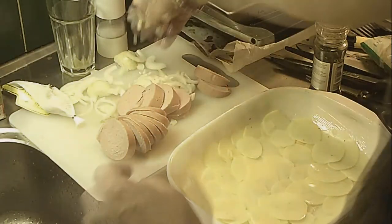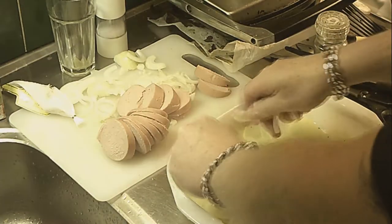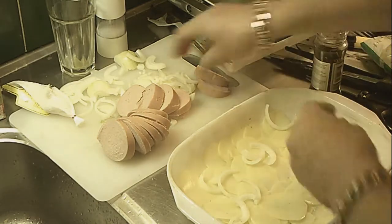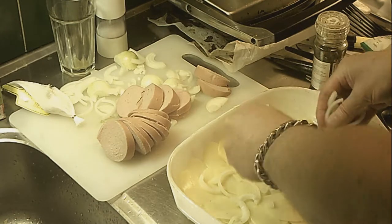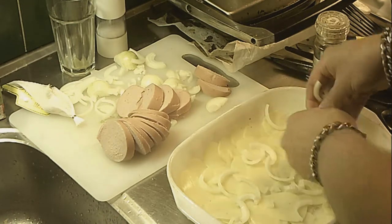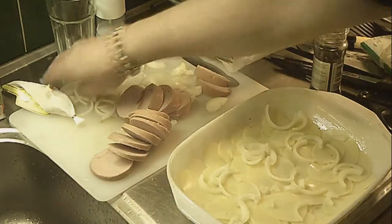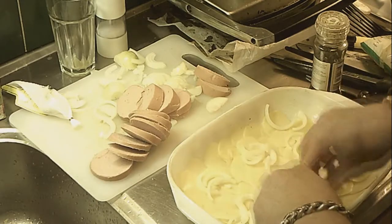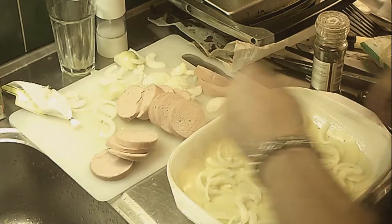And then I take onion, and spread it out as well as I can. Not too thick a layer, because if it's too much onion, it kind of eats up the entire taste of the potato thing here.